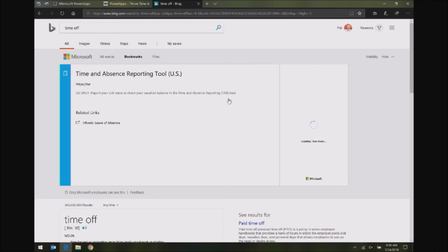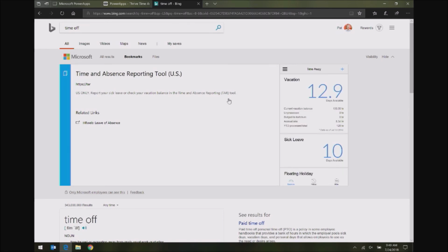For Time Away, I have two separate Time Away apps. One of them is for domestic, the other one's for international. It looks at my security group and it paints the correct one over here. It's a super, super cool feature. So I highly recommend that you guys do that. That is pretty cool. The Bing for Business, I can switch it back.